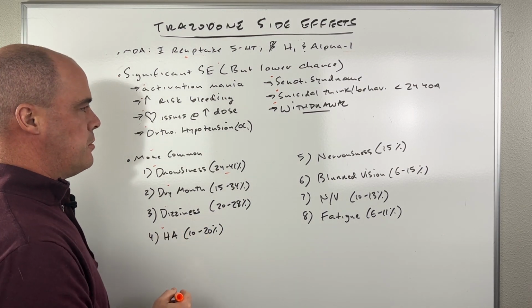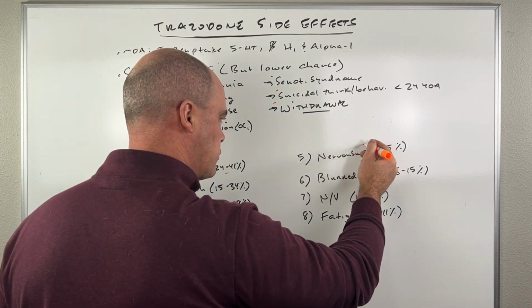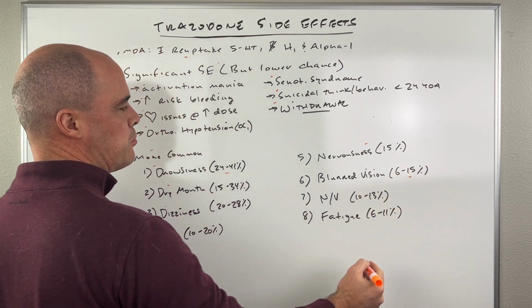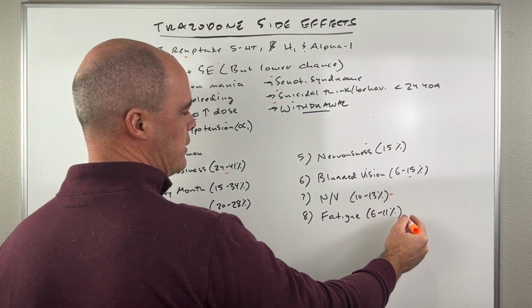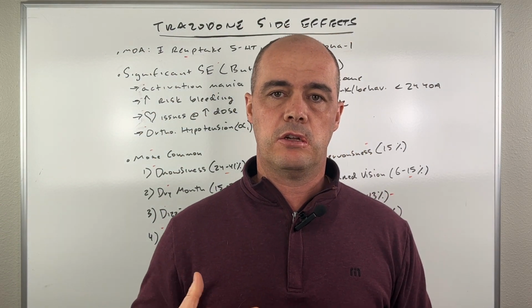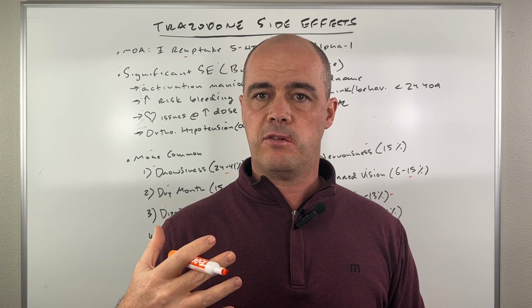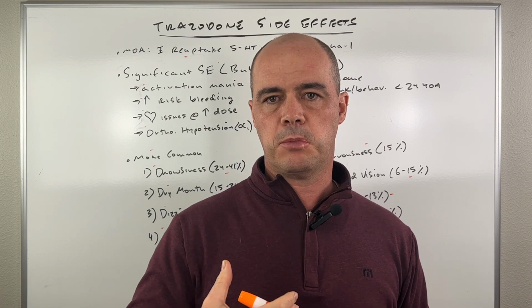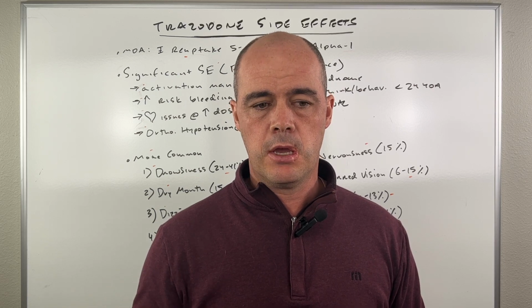Headache, 10 to 20%. We can also see nervousness, 15%, blurred vision, 6 to 15%, nausea and vomiting, 10 to 13%, and then finally fatigue, 6 to 11%. So you can see that trazodone is a medication that comes with side effects that can be fairly common. You don't normally see medications with this many side effects above 10%, meaning it happens in more than 10% of people.